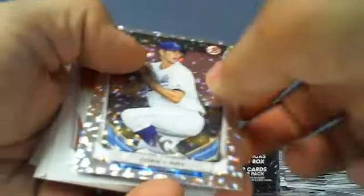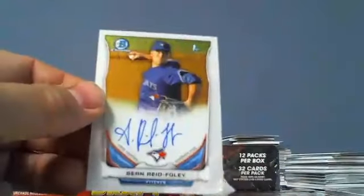Base. Corey Ray and Sean Ride Foley. Wow, Blue Jays mopping it up.